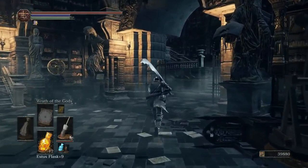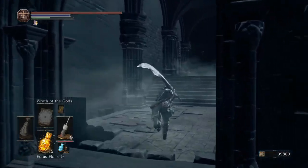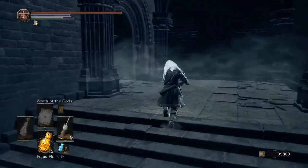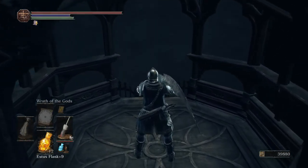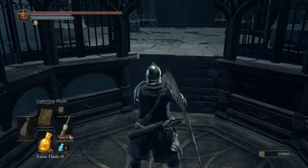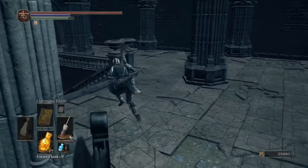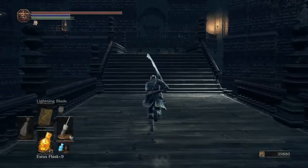We're trying to get through the Grand Archives now. We've just opened up our first shortcut, which is nice. And we'll see how much stuff I can get. I might miss a lot of stuff.